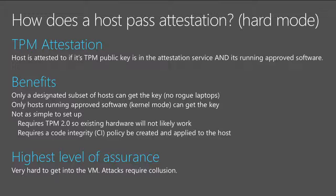I don't know why this is under benefits, but it is something to think about. This is harder to set up. There's a little more work on the attestation service side, because you have to configure what software it likes and what hosts it can run. But also you have TPM 2.0, which is barely starting to get in the market, so you may need new hardware. This is more complicated, but is more secure.